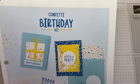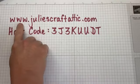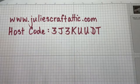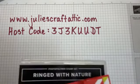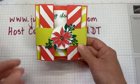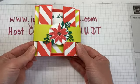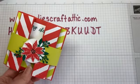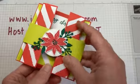So that's the Confetti Birthday Kit class, and you can find all my classes at www.juliescraftaddict.com. And I have another class that's coming up. This one is going to be a Christmas in July Fun Folds class. So we're going to be doing 3 different cards in this particular class, and they'll all be fun folds.